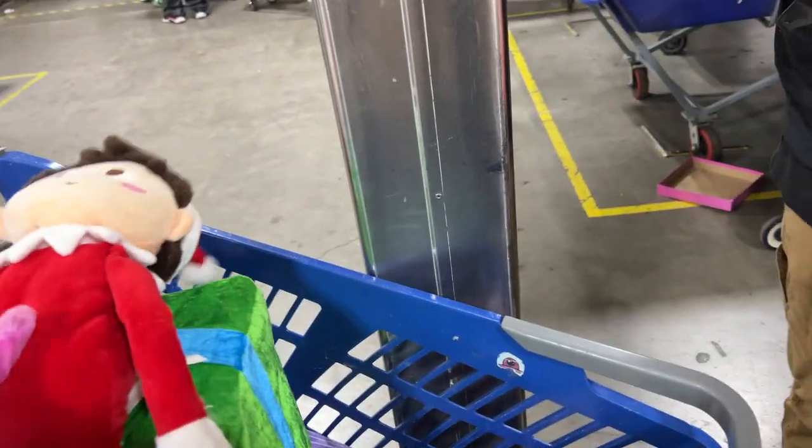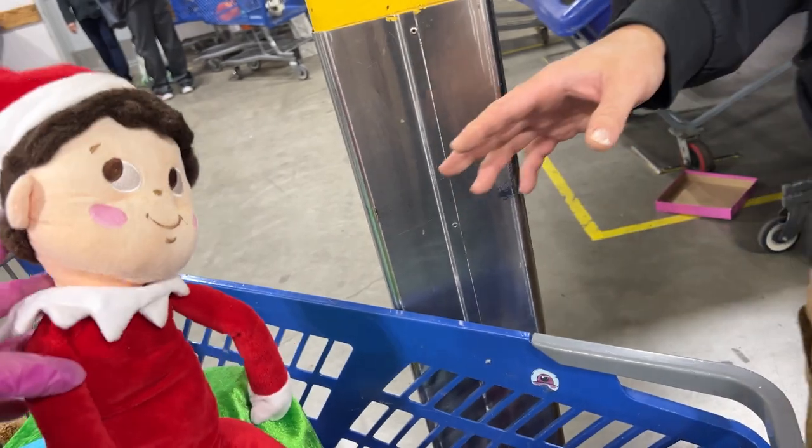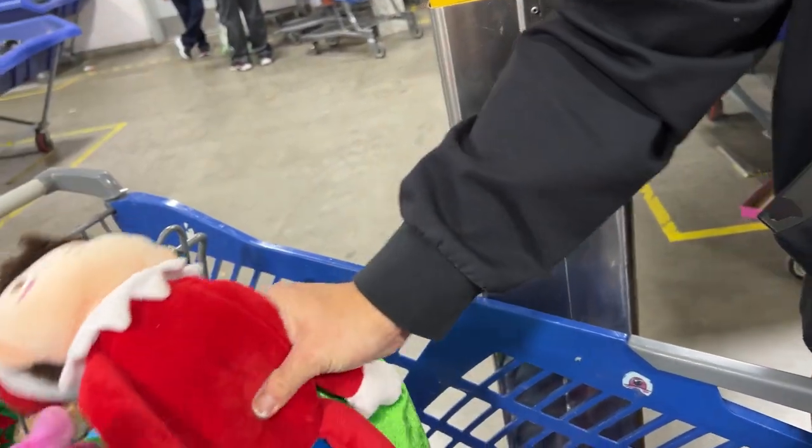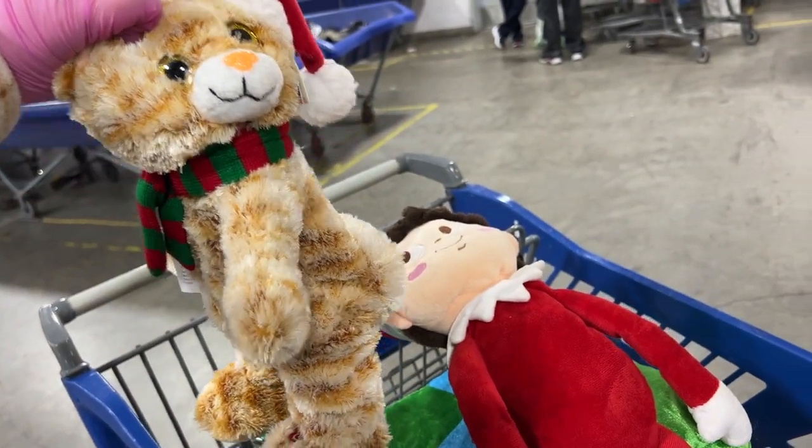I'm like, what? The bin is giving. It needs help, I don't know. But I think it's supposed to be like that. It feels solid. Yeah. Look what I found. A Gemmy twerking cat. That's awesome.